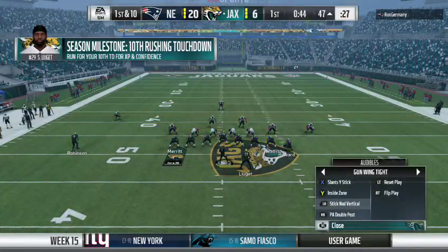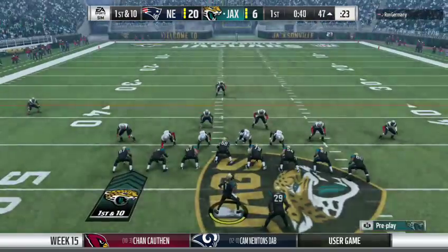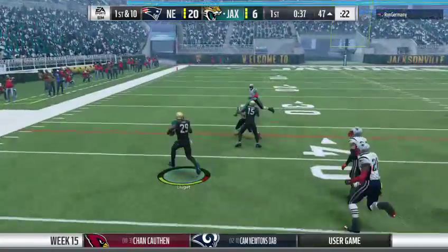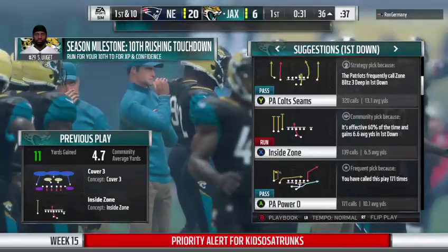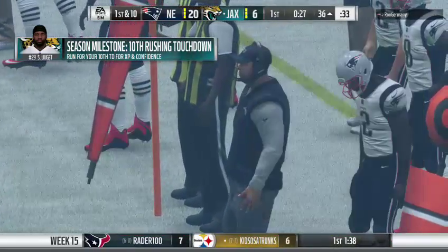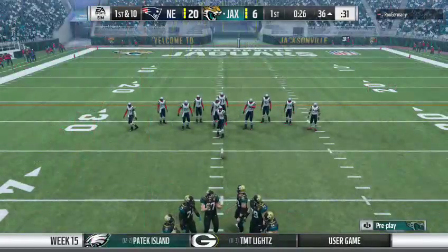Here we go! They'll run it now out of the gun. Room here to run! And he's brought down. 11 more yards that go around, a first down as well. Getting the sense, Charles, they're going to put a big emphasis this afternoon on the run game. And why not? What we're seeing so far, working pretty well from them.